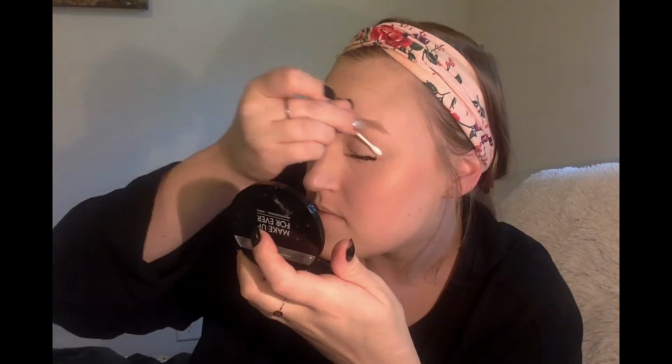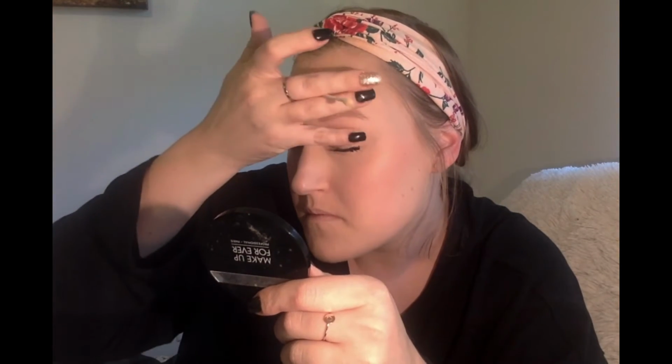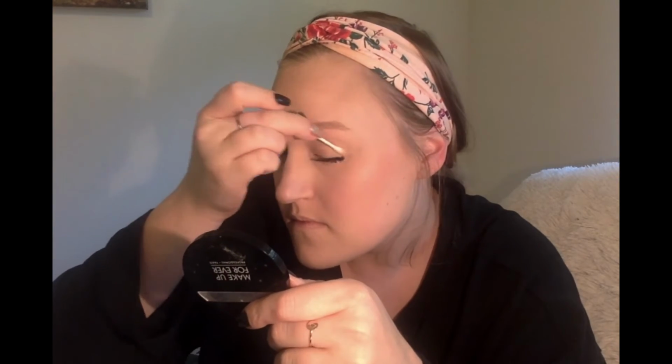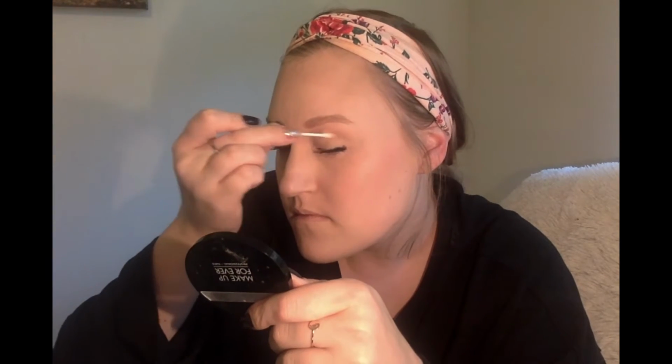I'm normally pretty good about not being a super messy mascara applier, but sometimes I have my days. Today was not a bad day, but I will clean it up with a Q-tip with my saliva, and then I will go back over it with my powder foundation, because I obviously took off some foundation while doing that.